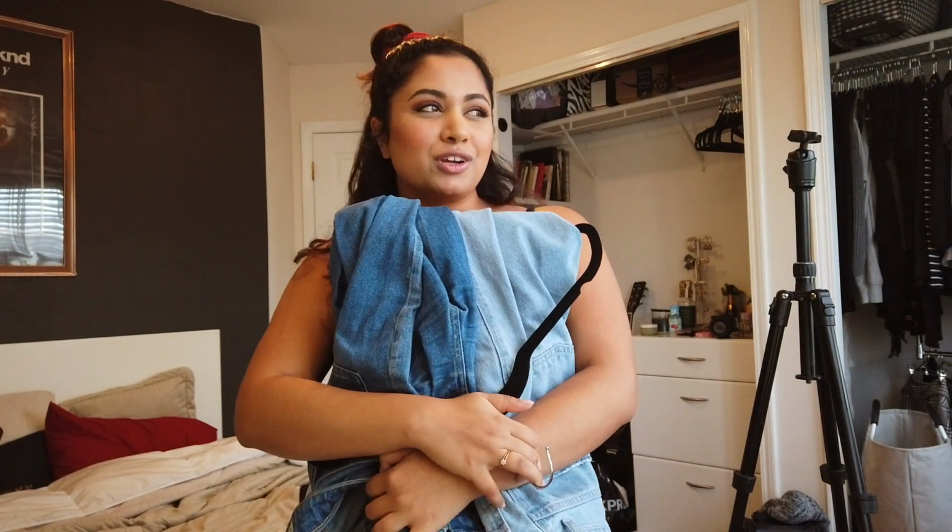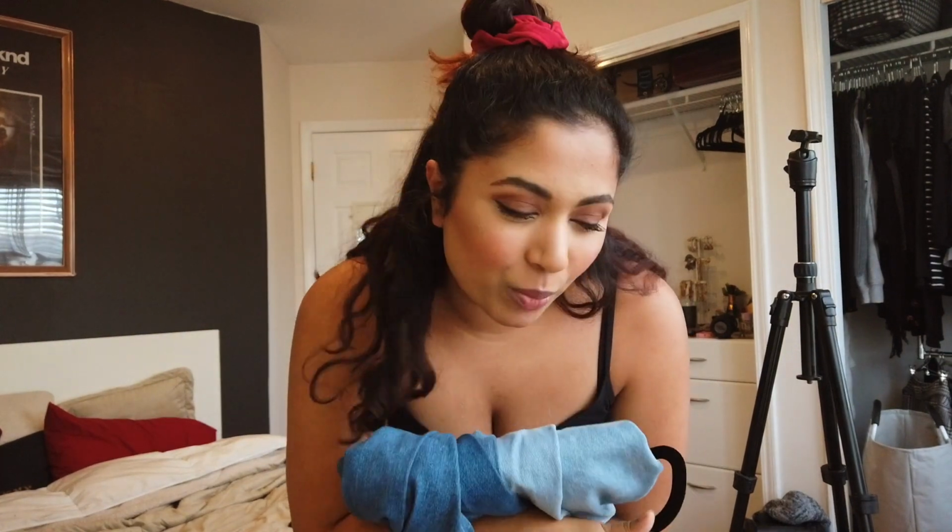I think jeans are a really great way to step into your adulting shoes. However, I don't have a problem with leggings. I know I wear leggings. Personally, I do wear leggings, but I'm shying away from them because I'm trying for this more polished post-grad look, and I don't think leggings help with that very much.